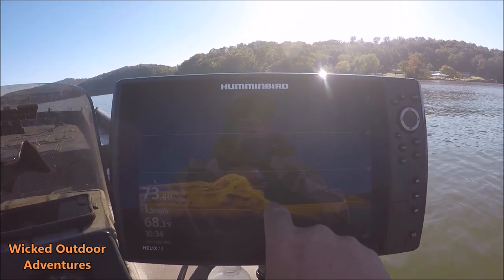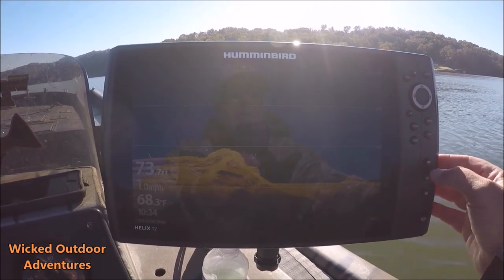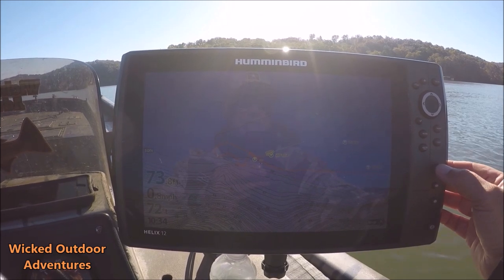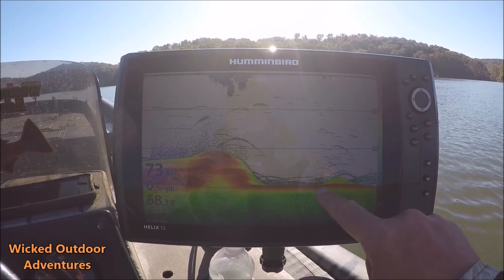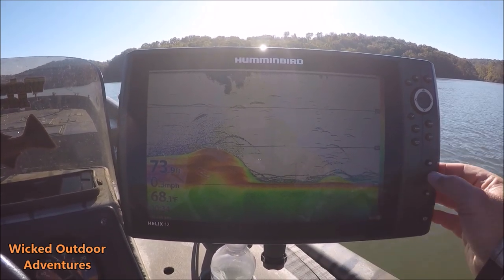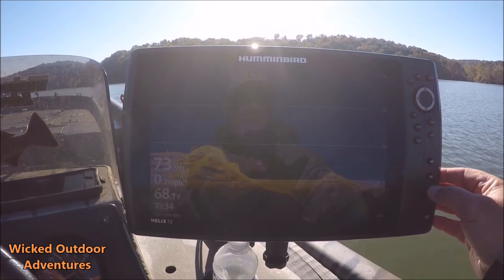You can see the rock pile there. You can see a real nice fish right here. Here's another rock pile. Got a big blue on top of this rock pile. And look at all these big old fish right here around that rock pile. I've got two rock piles right here. Look at all these really nice fish in and around this rock pile.